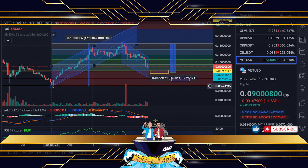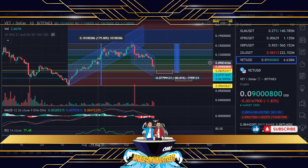From that 20th, 21st of July pinpoint where we were just over 5.5 cents, we had a fantastic run all the way up to here, including a correction along the way, or a mini one. But we got to the point of this mark here on the 6th of September, which reached a high of just under 16 cents, so 15.7 cents. That equated to 179% growth, which is really fantastic.